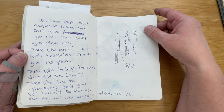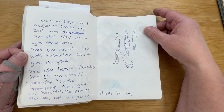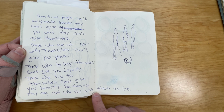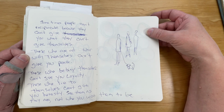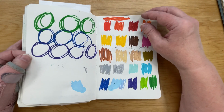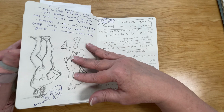Oh, this was a great quote that I may use in something later on. Sometimes people can't reciprocate because they can't give you what they can't give themselves. Those who are at war with themselves can't give you peace. Those who betray themselves can't give you loyalty. Those who lie to themselves can't give you honesty. See them as they are, not who you wish them to be, because that will always cause suffering. Trying to make family members who disappoint you be as you want them to be is a useless task because it will always disappoint you. You have to allow them to be who they are. Much, much harder to do than it sounds.